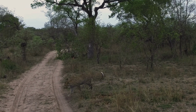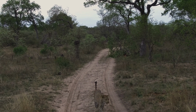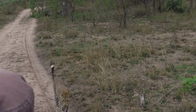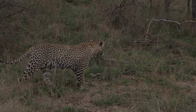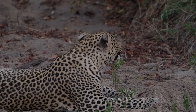I would say, as a rule, let's take leopards. Leopards, as a rule, is a very elusive animal. It's very, very shy. But within the Sabi Sands, northern Sabi Sands, Elephant Plains area, we've got one of the highest density of leopards. So leopard sightings here is phenomenal. When you come here, I won't say guarantee, but I can almost guarantee that you will see a leopard throughout your stay, one or two.